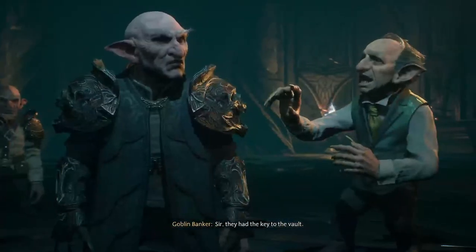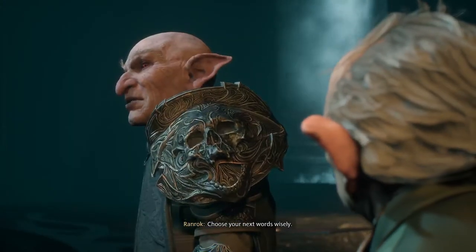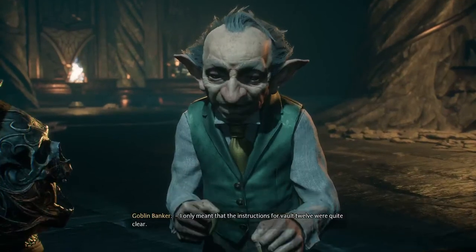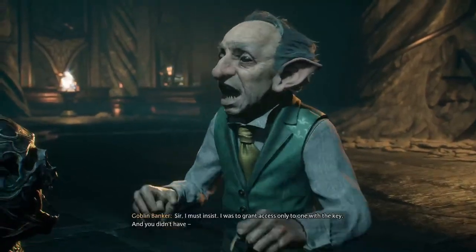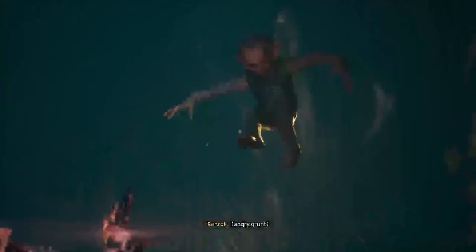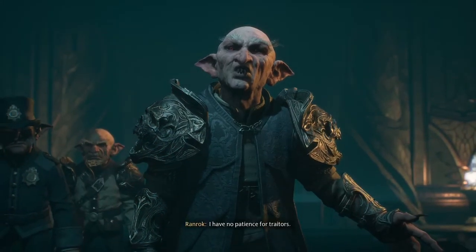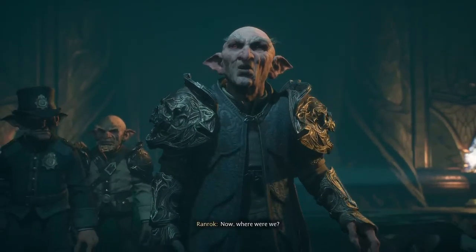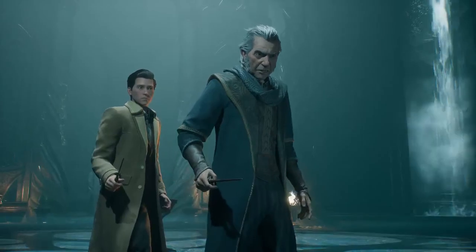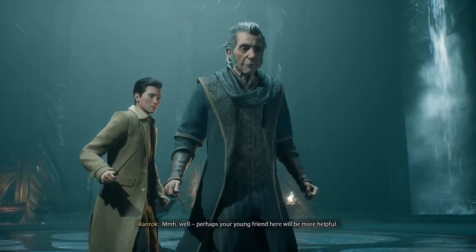Sir, they have the key to the vault. Choose your next words wisely. I only meant that the instructions to Vault 12 were quite clear. Sir, I must insist. I was to grant access only to one with the key, and you didn't have... I have no patience for traitors. Now, where were we? I'm not giving you anything. Well, perhaps your young friend here will be more helpful.